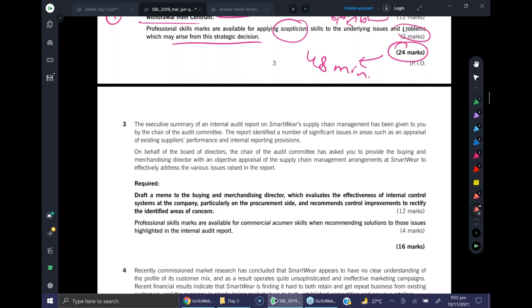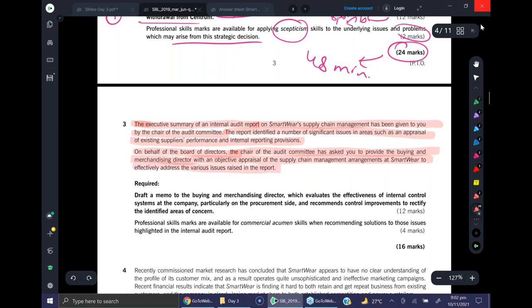So the third requirement says that the executive summary of an internal audit report on Smartware's supply chain management has been given to you by the chair of the audit committee. The report identified a number of significant issues in areas such as appraisal of existing suppliers' performance and internal reporting provision. On behalf of the board of directors, the chair of the audit committee has asked you to provide the buying and merchandising director with an objective appraisal of the supply chain management arrangements at Smartware to effectively address the various issues raised in this report.